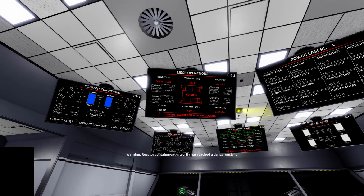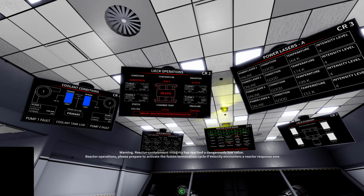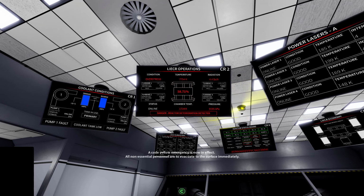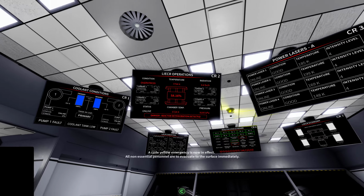Containment integrity has reached a dangerously low value. Reactor operations, please prepare to activate the fusion termination cycle if Velocity encounters a reactor response error. A code yellow emergency is now in effect. All non-essential personnel are to evacuate to the surface immediately.